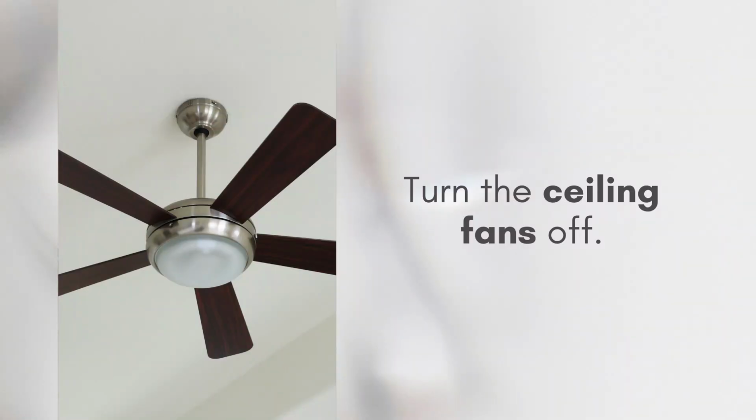And another thing we're also going to do is we're going to have all ceiling fans in the entire house off. Ceiling fans in photos create this crazy look that we don't like in photos. So all ceiling fans are going to be off prior to those listing photos being taken. So now let's transition into bathrooms.